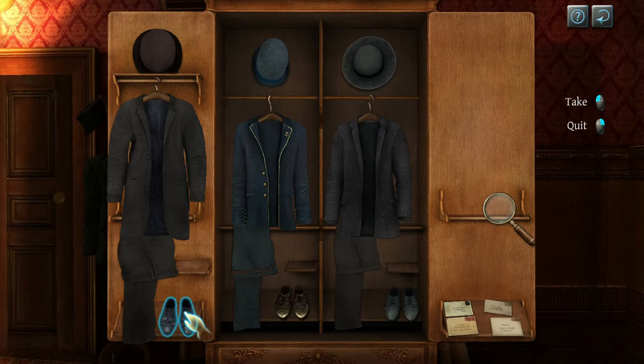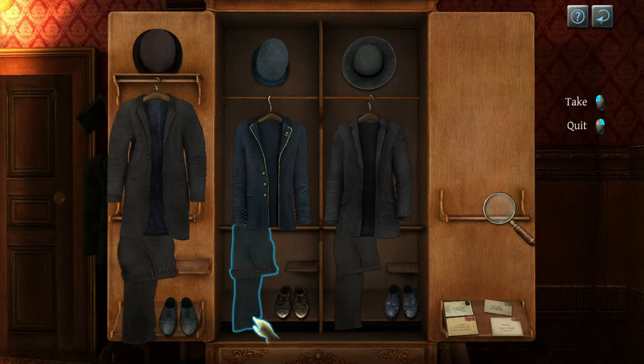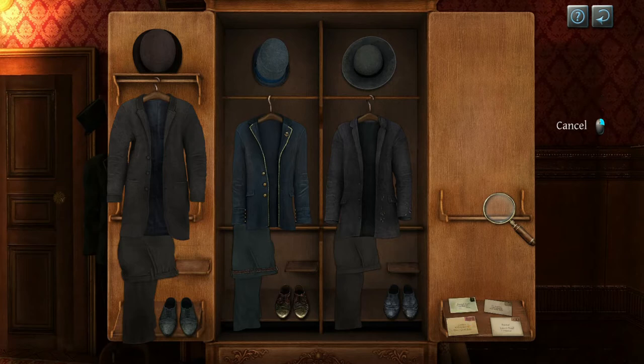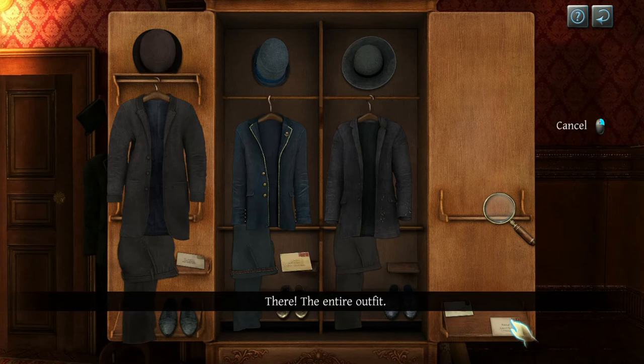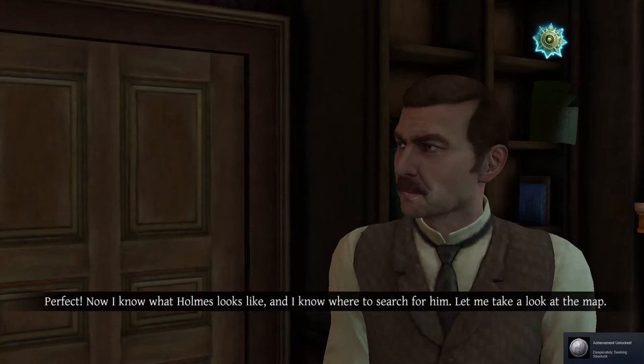It seems that something in this disguise is missing, but I'm not sure what it might be. There, the entire outfit. Perfect! Now I know what Holmes looks like, and I know where to search for him. Let me take a look at the map.